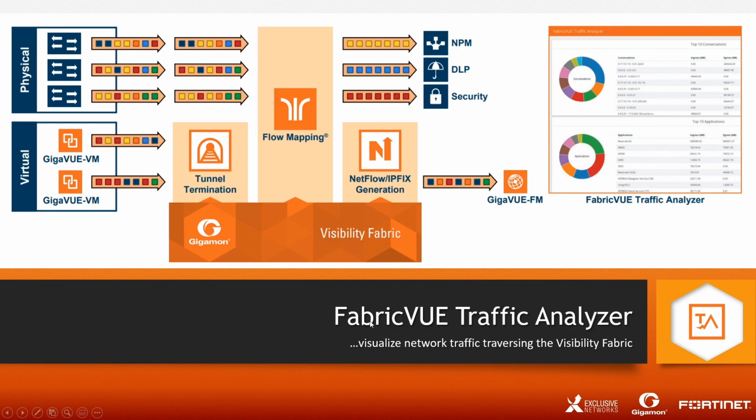All right, so Fabricview Traffic Analyzer gives you the ability to visualize network traffic traversing the visibility fabric. So think about it. We talked about, in all the episodes, how to go from pockets of coverage to covering the entire landscape. So you have TAPs, you have aggregation, you have HC series nodes. So not only do you have the ability to map and steer the traffic, but also if you purchase the Fabricview Traffic Analyzer, then you can also have a traffic analyzer through Gigamon.